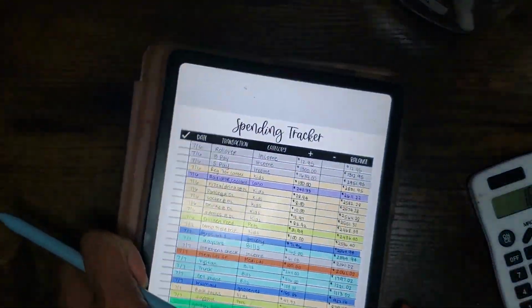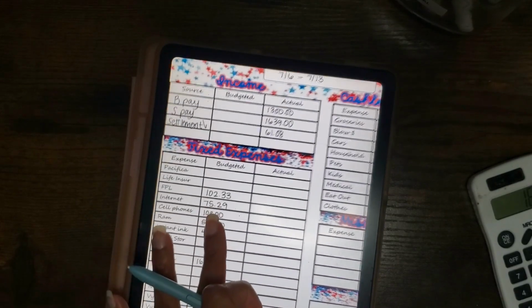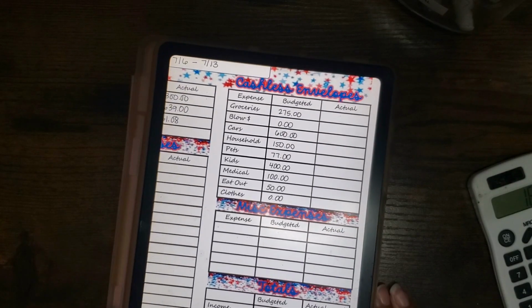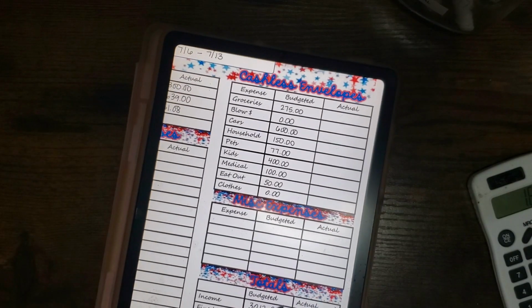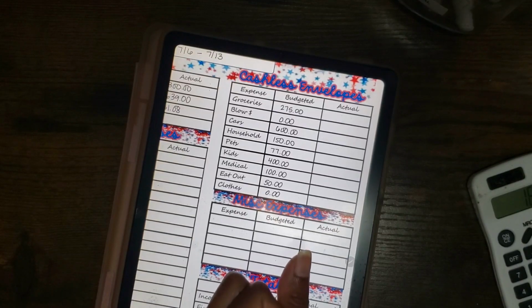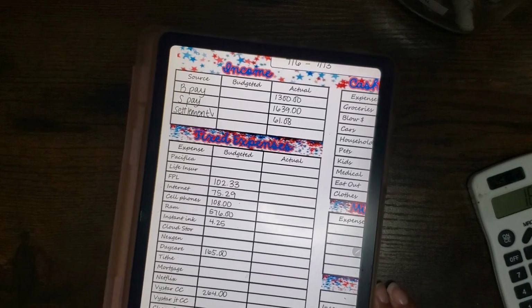So I'm going to flip my tablet around and go back to my paycheck budget. Let's see. So as far as income goes, that is what we got, $3,012.80. Let's take a look at our bills.